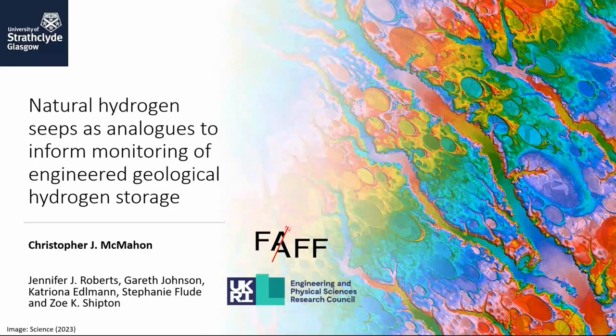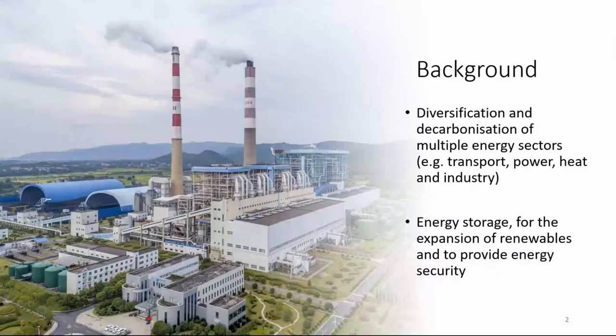A little bit of background. I'm sure most people are aware that hydrogen has gained a little bit of traction, but just to put it in context, it's been suggested as a potential fuel that could help diversify and decarbonize multiple energy sectors, which is why some people find it so attractive. It's also been suggested as one way we could increase our energy storage capacity, allowing the expansion of renewables on a larger scale. And crucially for some countries, it would allow greater energy security in their core energy market, which is another interesting prospect.